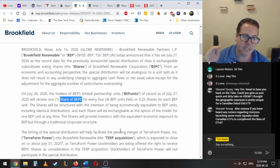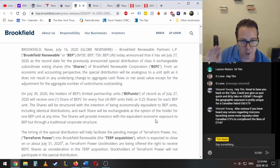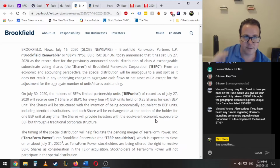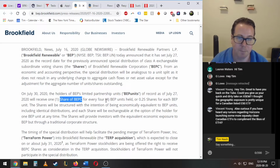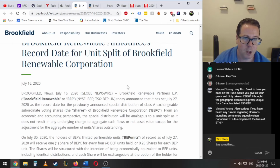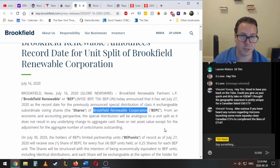What that effectively did is lower the share price for Brookfield. I remember there was one day, the day they did it, where the share price looked like it fell, but it's because it fell just as much as all of these new shares were worth, or at least a quarter of what they were worth, because you needed 4 units in order to get one of the new company. So, really it's been interesting. What this means is that if you owned Brookfield before July 27th, you now have this new share inside your direct investing account for Brookfield Renewable Corporation.